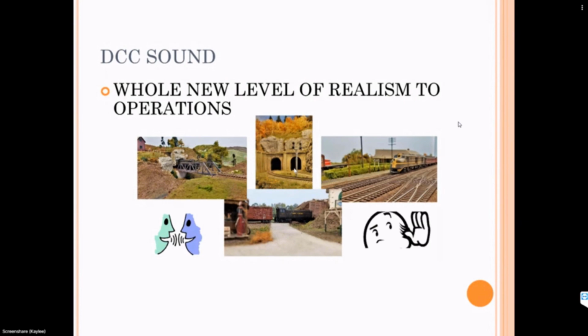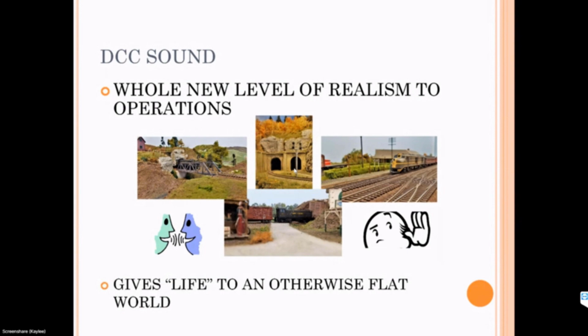And then as a side benefit, you can use the sound to track if a train is moving inside of a piece of hidden trackage. There's nothing more frustrating than seeing your train enter into a helix, and then suddenly you wait and wait and wait, and nothing comes out at the other end of the tunnel. So side benefit with that, you could track it and then send in a rescue crew as necessary. So in summary, DCC sound gives life to an otherwise flat world.